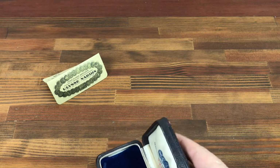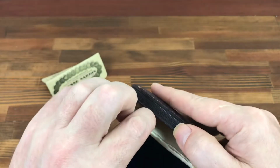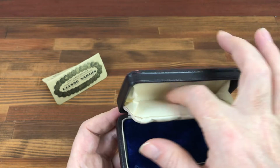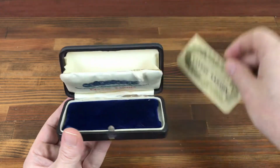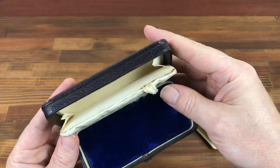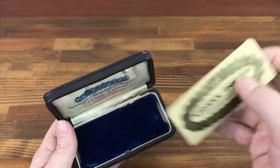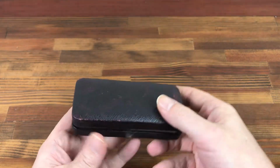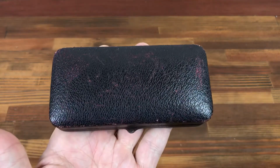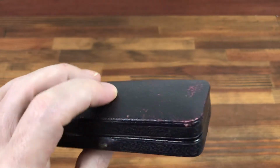And also this top part opens out. I have to open this very carefully, obviously, to keep possibly the certificate. But a lovely vintage box. So if the buyer has the watch to go with this box, it will make a beautiful set.